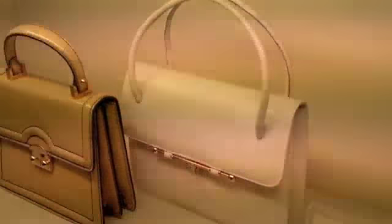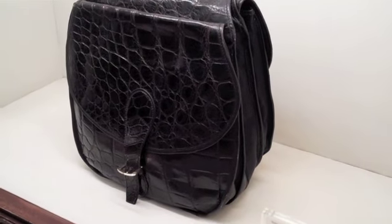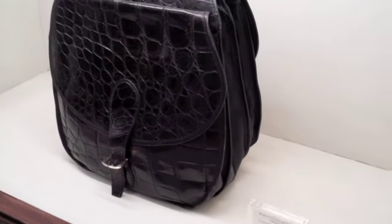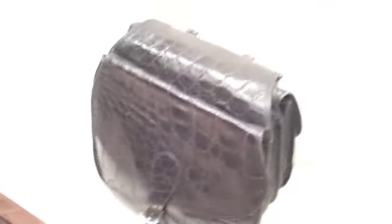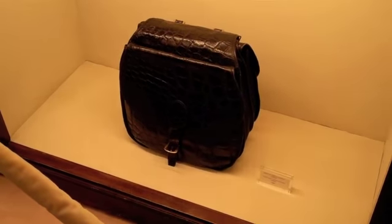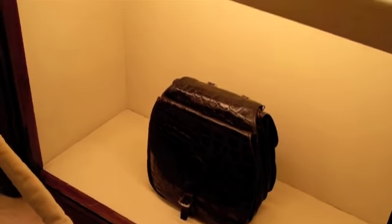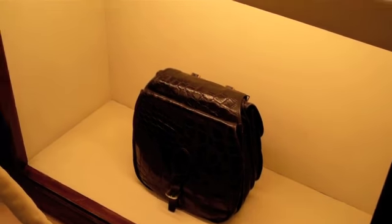The condition of this white snakeskin bag is immaculate. This one is wow. This one is a crocodile and it's sauvage. What, a backpack? Is it sauvage? No. Salvaje? Wild. Wild, sorry, yes. This is a wild crocodile, because it's from 1968, and I'm sure that during this time the legislation was very different from today. Oh, that's a lot of crocodile. Is that like a backpack? It's huge. It's a travel bag.